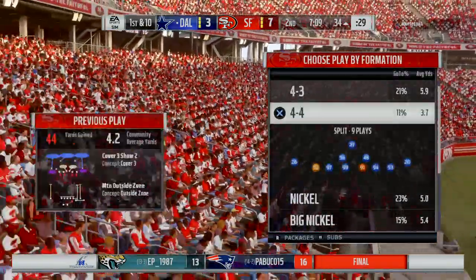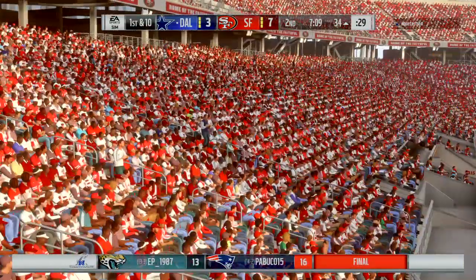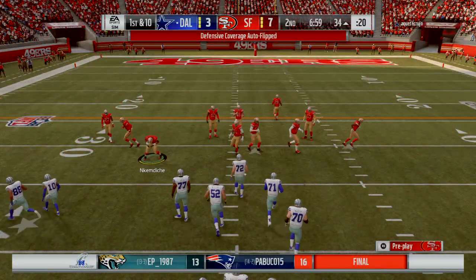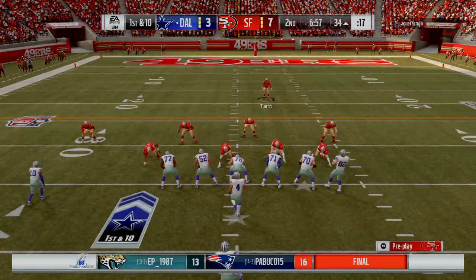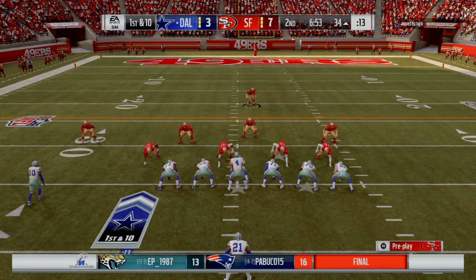Remember when we were meeting with the D coordinator before the game and all he talked about was run fits, making sure our guys were in the right place so there were no creases? They missed their fits, didn't they? Yeah, there was no fit there. The only fit was at the end when he threw his headset down after that big run. We're going to 53.